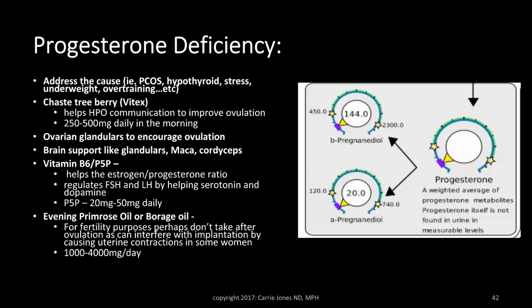Vitamin B6, the active ingredient P5P, can really help by regulating FSH and LH, and evening primrose oil or borage oil can be really helpful, especially for fertility purposes. You want to be careful, though, especially with evening primrose oil, that it can, in some women, cause uterine contractions.